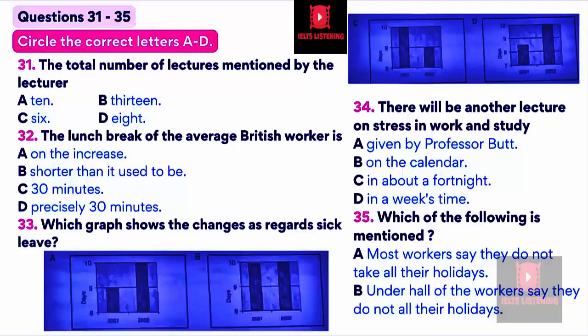The drop in the length of time spent on lunch was 9 minutes when compared to last year, down from 36 minutes. According to the report, this is the first time that the average lunch break has fallen below half an hour. As regards sick leave, you can see that the average figure is 10 days per year. That's up by 1 day in 2002 compared to 2001.